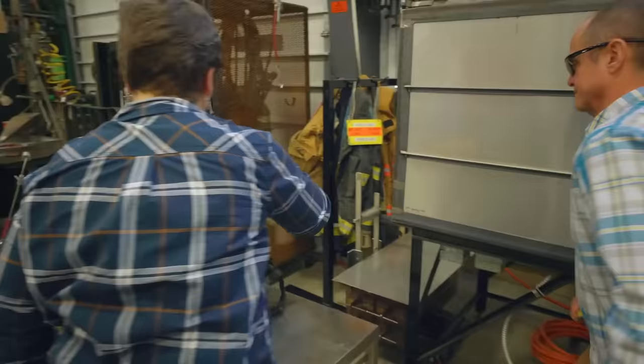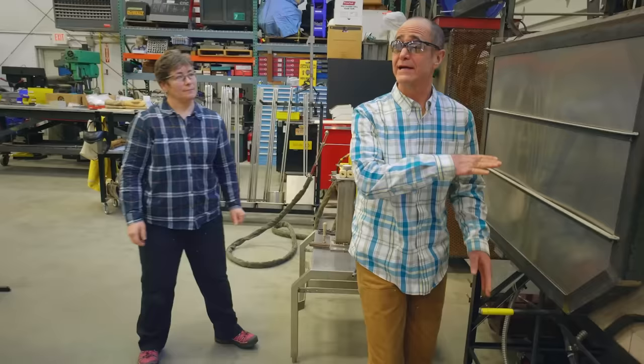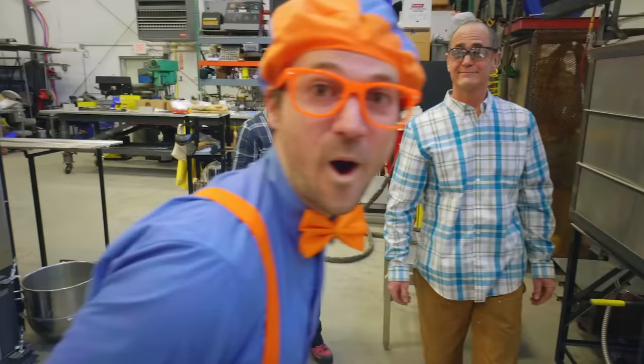Why are you putting it in there? We put it in here so that it cools slowly. If it cools too fast, it'll crack. So it stays in here all day long at 920 degrees and cools down over a 2-day period after that. Wow, that's so cool. I'm so excited for it to cool down so we can see this heart.